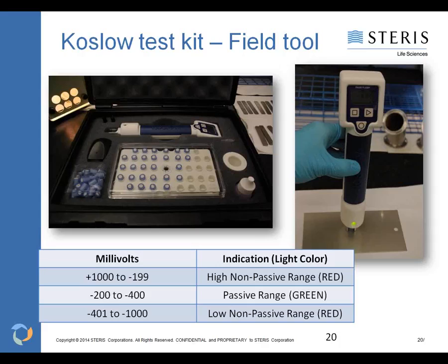Anyone in the plant can go ahead and do that, and it can give you immediate results as to whether or not it's passive. This is not very expensive equipment. I think they're running around $3,000 right now, so you don't really have to put in the amount of money you would for XPS or other testing like that. And for running the equipment, you just have to use a new nib every time you go to an unpassive surface, and the upkeep is not going to be expensive. So it's really nice to have.